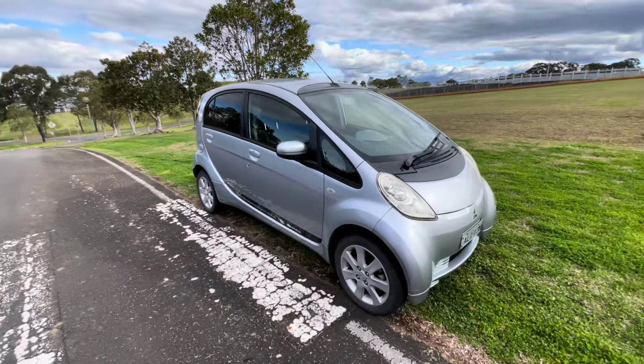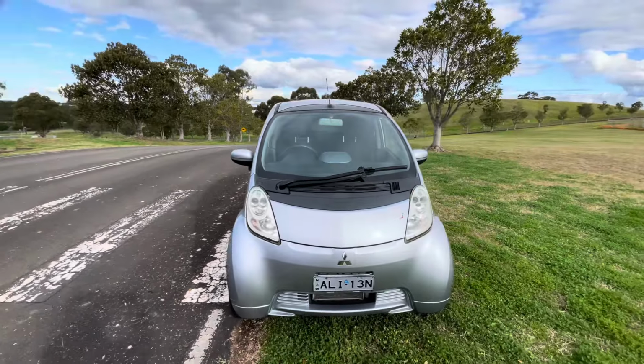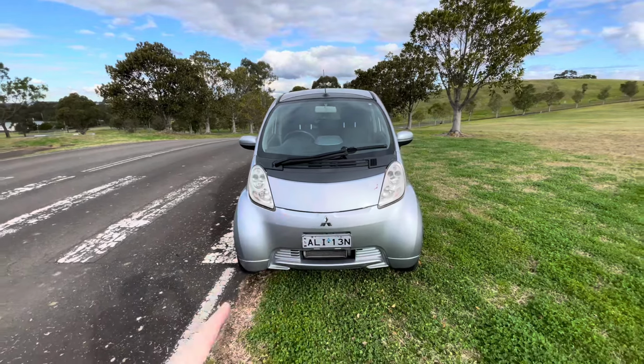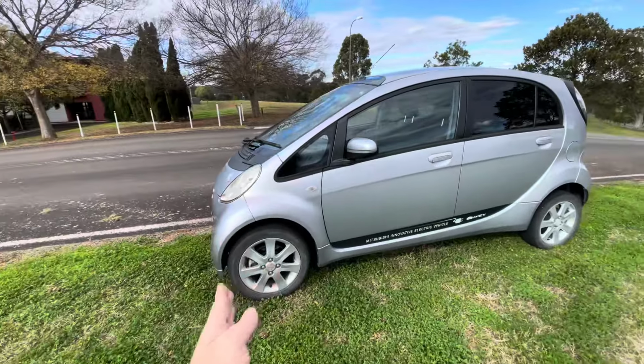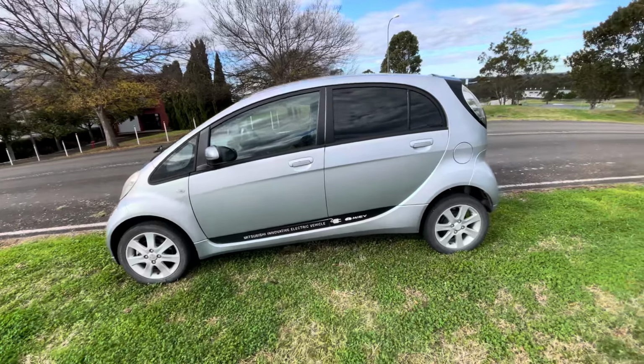Being a Japanese spec K car, it comes with some pretty strange little quirks. Firstly, it looks like that. It's got headlights, that's a good thing, one wiper. It also sort of looks like a chipmunk with a mouthful of nuts. Not only that, as I said, K car, it has to fit certain dimensions. So from here to there is a legal limit, which means it's a TARDIS inside.